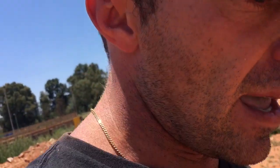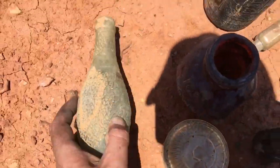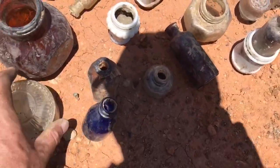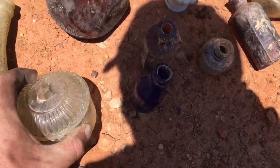Digging still today, haven't had much luck. We came across this really nice site. Me and Jono found a really good site. I've been walking around and literally, even though I've got my shovel with me, haven't even used it yet. And check all this that we found literally on the surface. Check this out, hey? That is freaking awesome. Check it out.